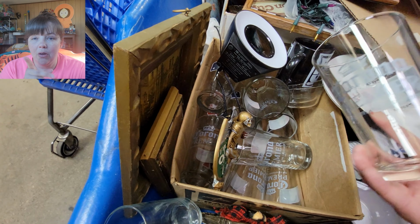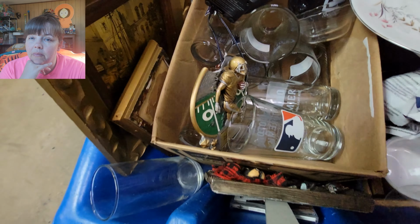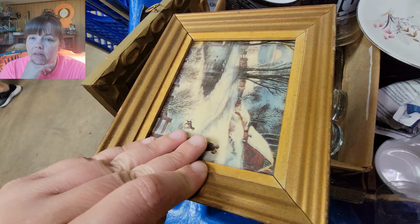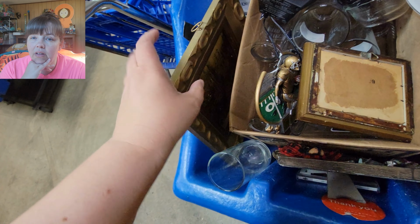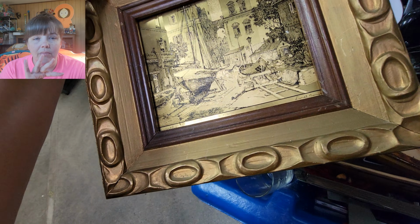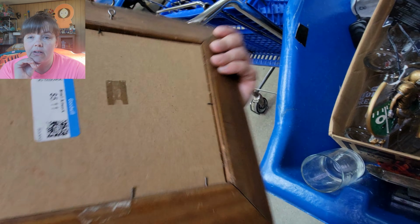They had some MLB Corona glasses, they had probably 10 of them. And that was a print in a picture frame. That was like a metallic metal picture. It was really pretty. Had age to it. You could definitely tell that it was older.